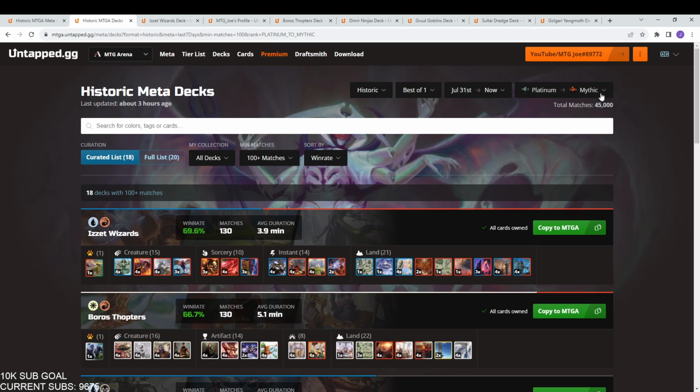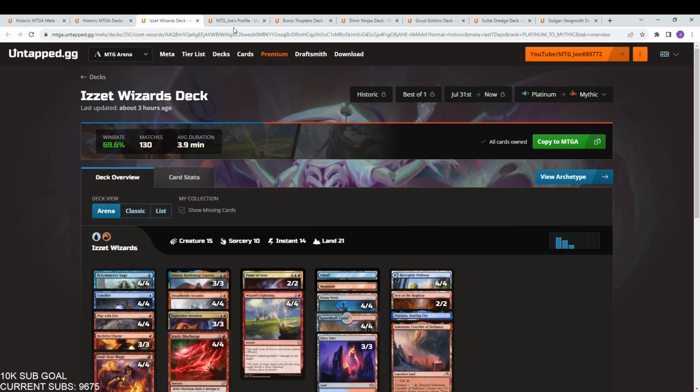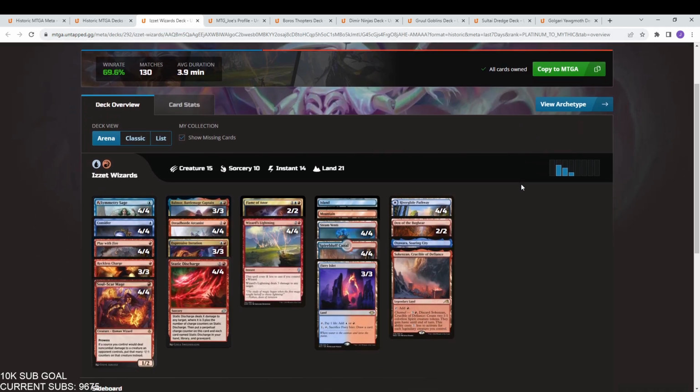We're going to look at Platinum to Mythic rank, July 31st to August 7th, 45,000 games of Magic played. And the top performing deck of the week is Izzet Wizards. So most played, highest win rate.